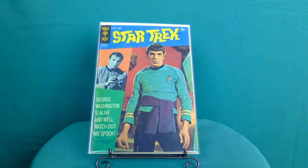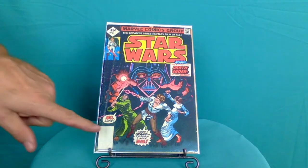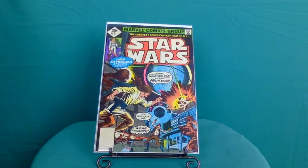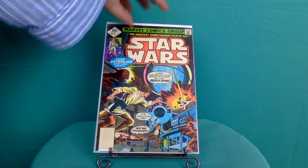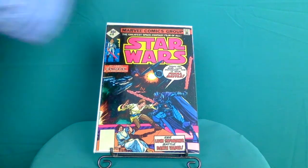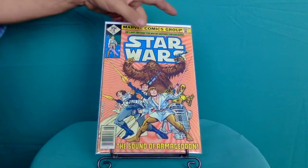Don't know the issue. I think 17, Star Trek, original or second series, I believe. Gold Key. And Star Wars. Not the originals, but the Whitmans, which you can always tell with the diamond and also the blank UPC. Number 4, number 5, number 6. It's a shame too, because if they were the originals, they would be a little bit more valuable. Number 14.